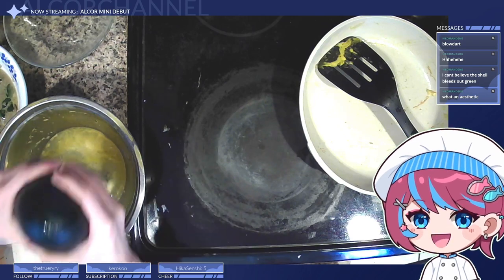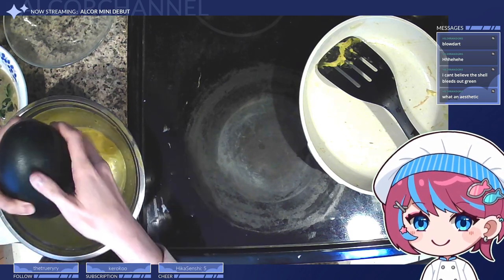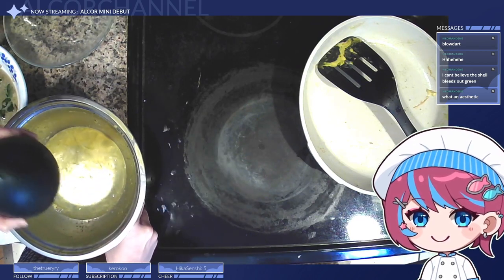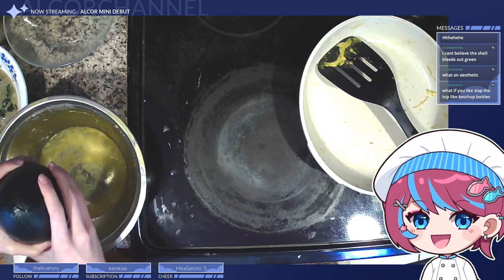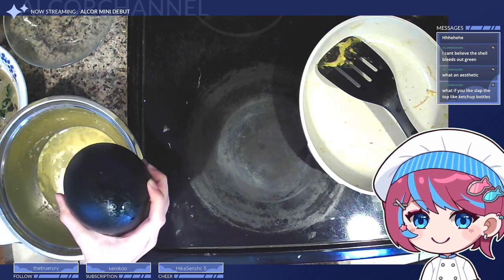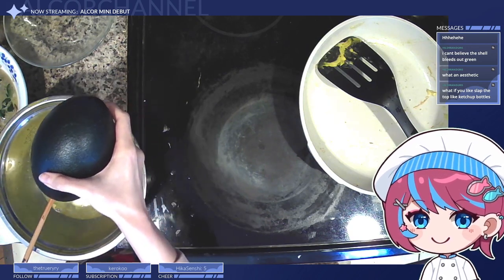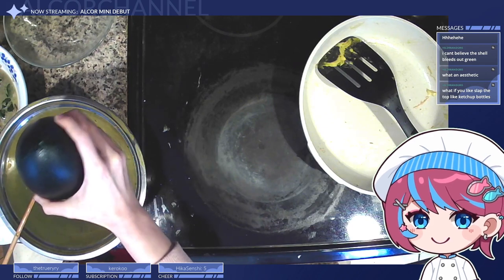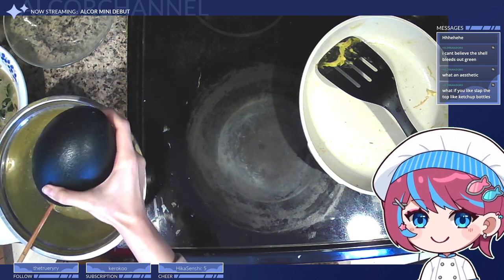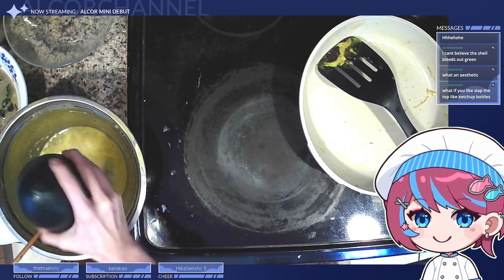Like an avocado. I'm shaking it so hard. Where was my poking tool? Chopstick. Poke. I guess I could make the hole bigger. Should I make the hole bigger? I don't know where the yolk went. Come on.